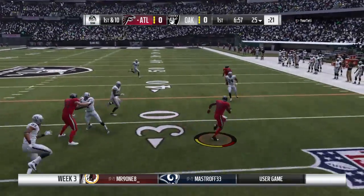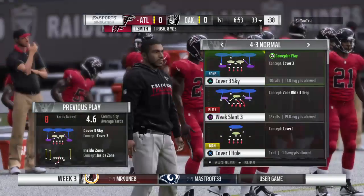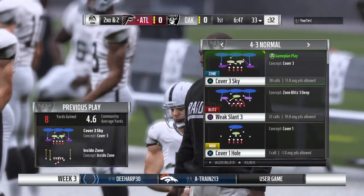Smith, his first carry. Oh, he's got a little daylight. He'll be tackled shy of the 35. Shifty footwork gets him a little extra on the play. A good run there on first down, and it'll leave him with a 2nd and 2.